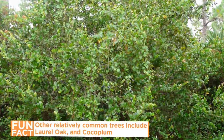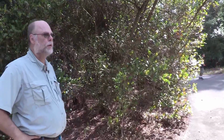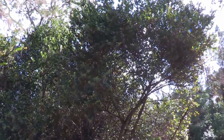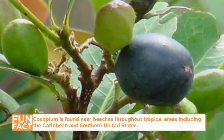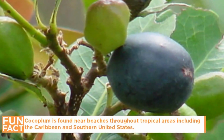This is cocoa plum. This is what happens to cocoa plum when you don't cut it into a hedge, when you allow it to grow. It turns into a small tree. And we don't have any plums on it now, but also when you hedge it, often it doesn't flower, it doesn't get the fruits. These plums, when they are ripe, are about the size and the color of a black olive. They have a pit, a big stone in the center, but they are edible actually.